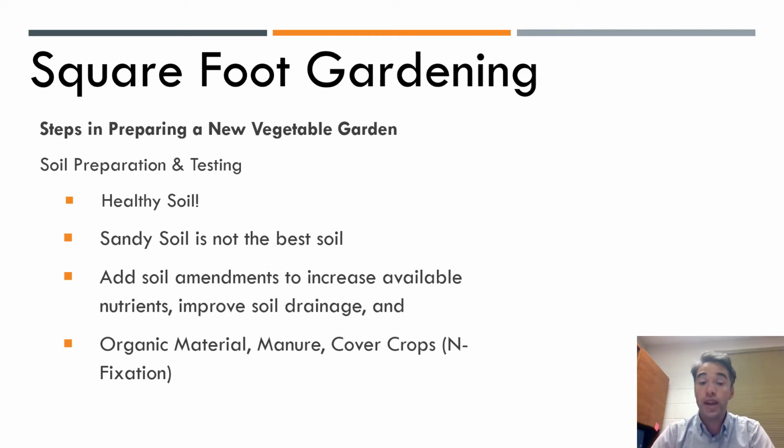So in Florida, we have sandy soils all over the place, and sandy soils aren't the best soil for a vegetable garden. That's why we have so many raised beds, because we have the ability to fill those raised beds with the soil that we either build or create, to make sure that we have the soil that's best for moisture retention and control, as well as helps hold on to those nutrients a little bit better.